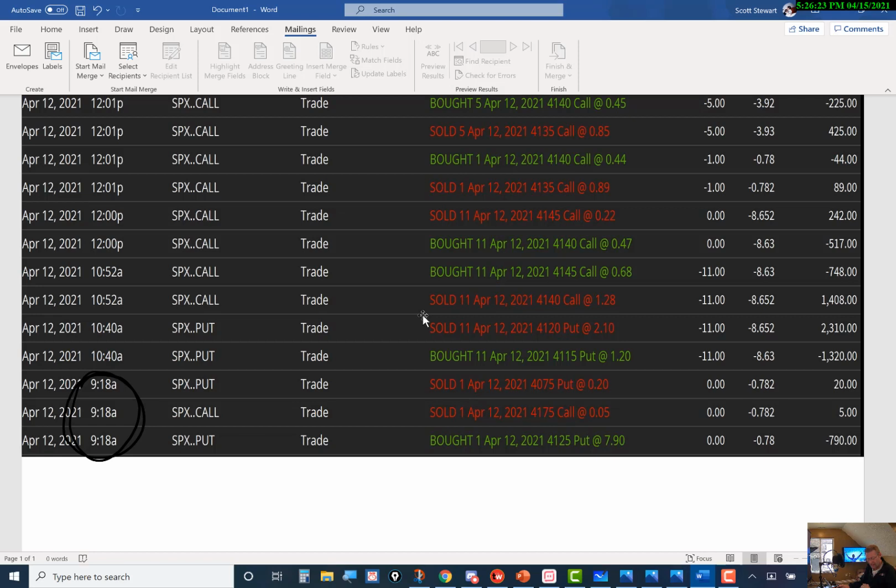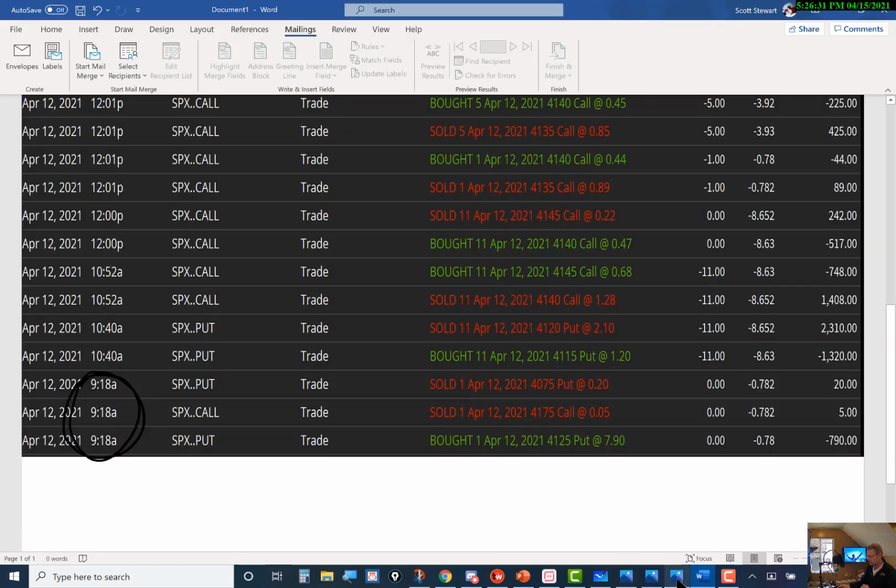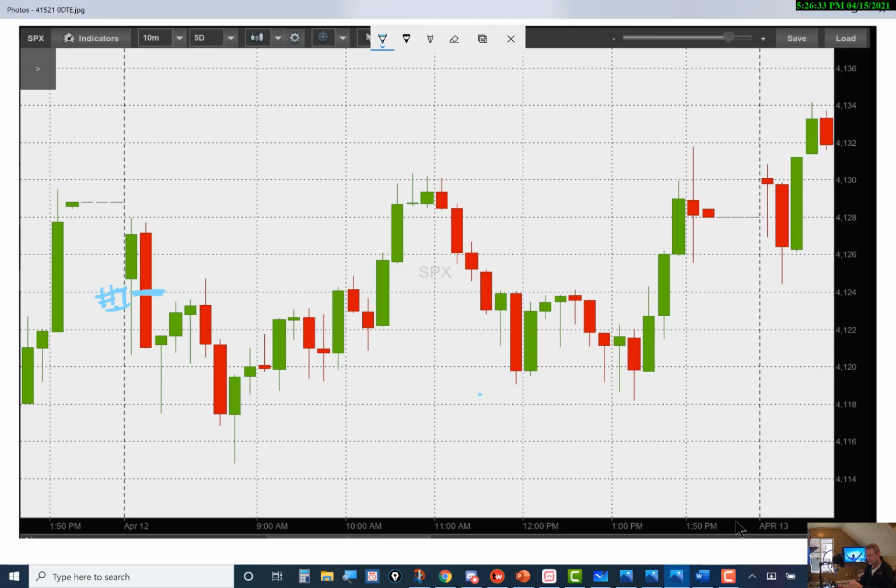We are buying back the iron butterfly. Okay, so at 9:18, we come back in here. Let's find our chart here. 9:18, that's right in this area. Maybe right in here. We're going to close that.